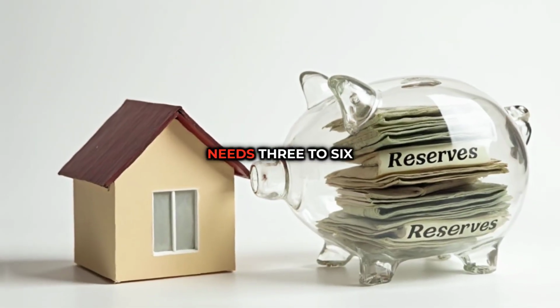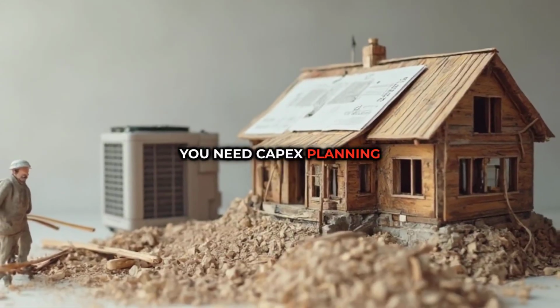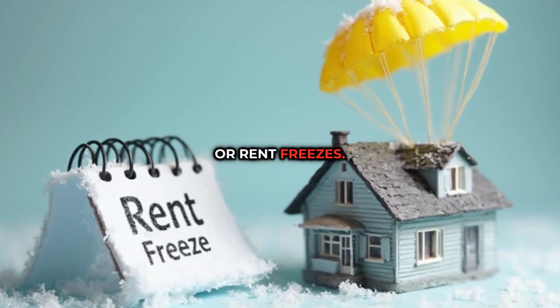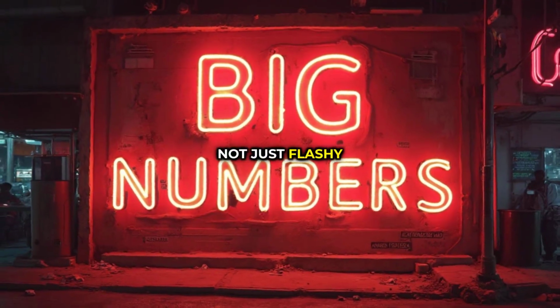Every rental plan needs 3 to 6 months of reserves per property. You need capital expenditure planning for roofs, HVAC, and major repairs. You need backup plans for vacancies or rent freezes. Freedom comes from predictable cash flow, not just flashy numbers.